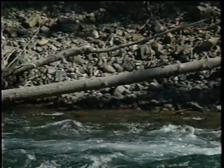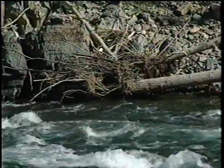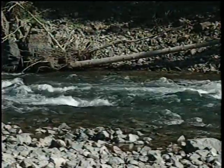In times of low water, you can often see the effects of a high water runoff by the debris that is collected in trees and shrubs high up on shore. Even the gentlest river is not a good place to be canoeing during floods, as a river overflowing its banks creates many dangerous and unexpected hazards.